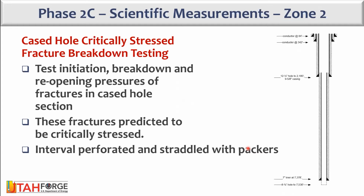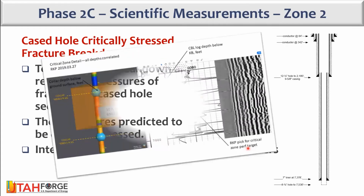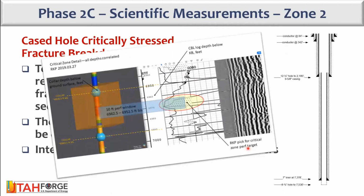So we need to be able to isolate between individual fractures. So that was the decision that we would need to be able to test in future wells whether we could break down from a cemented casing situation. And we picked those zones. How do you pick those zones? Where are you going to locate these?